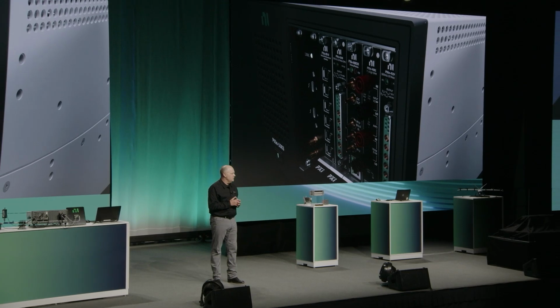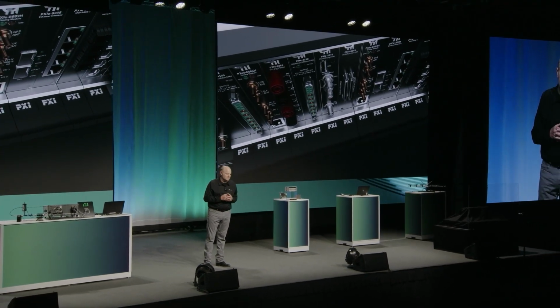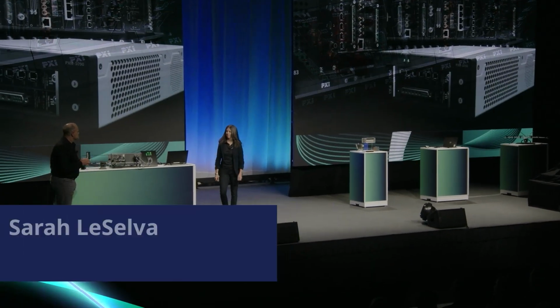So to help us dig deeper into advances in PXI, I'd like to welcome to the stage from the RF team, Sarah LaSelva. Welcome, Sarah. Thanks, Kevin. So, as Kevin said, my background is in RF and wireless.